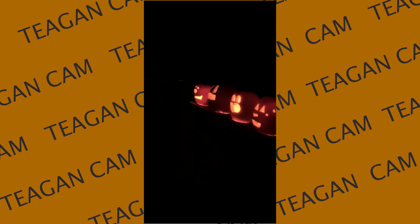There's a pumpkin fireplace with the flames. And there are candles on the top. I need to take a picture of this. Whoa, whoa, whoa. Stay away, pumpkin.